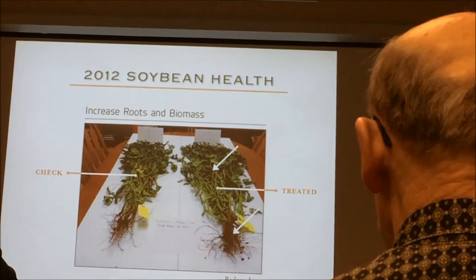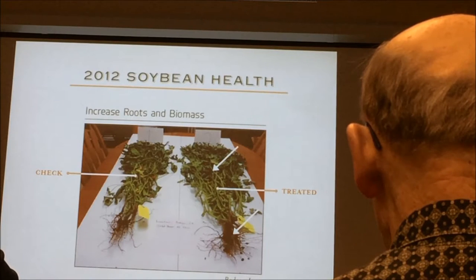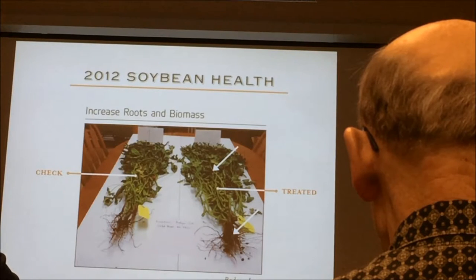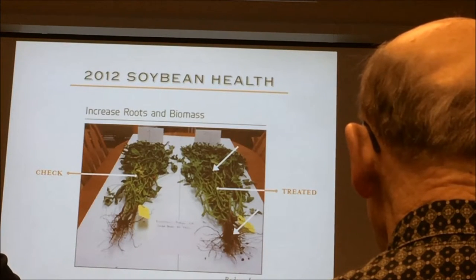And this is soybean information. You can see the difference there, the root mass, and then the size of the plant as well. Some people that I've worked with have seen less lodging with Yield Igniter, more pods on the plant, and sometimes they just can't believe how many pods are on there. So they're pretty happy with it.